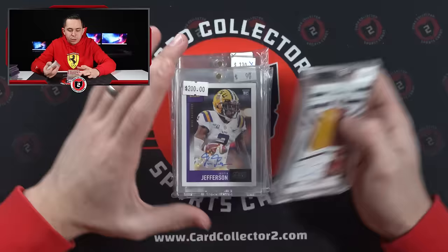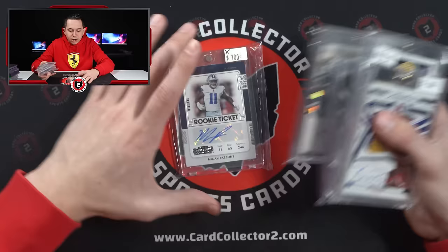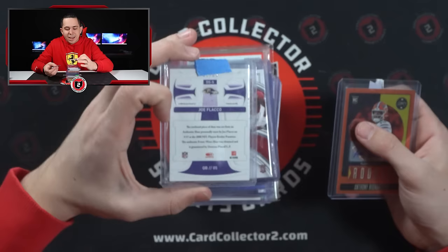Purdy patch auto, Justin Jefferson auto, Jalen Waddle two-color RPA. CeeDee Lamb auto, nice John Riggins, pretty sick three-color patch auto. Bo Jackson auto, another Micah Parsons auto. Okay, just can't go wrong buying Parsons. Anthony Richardson, Legacy Auto. Been picking up Richardson stuff. This one's numbered 46 of 49. Joe Flacco, it's so cool. Look at the patch. It's numbered at 25, back from 2008 Rookies and Stars.